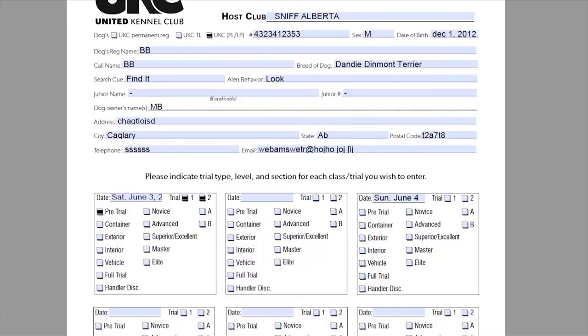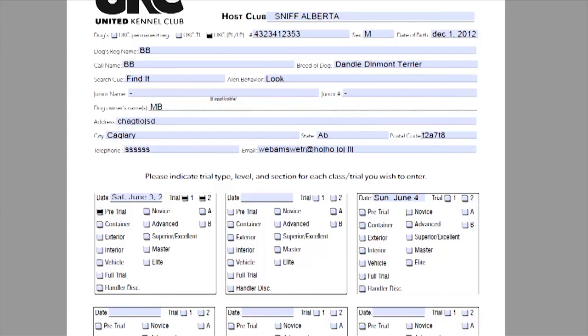So that team could continue to compete in novice containers B because they got that title, or they can try for a new title and compete in advanced containers A on Saturday and Sunday. And that's what they decided to do.